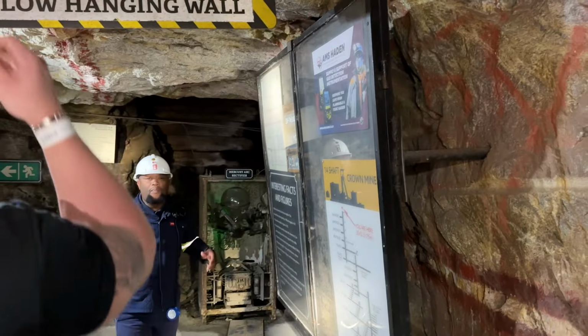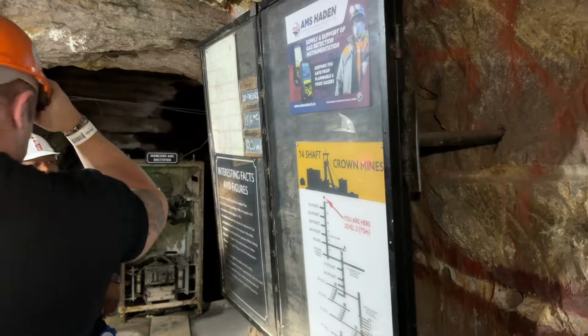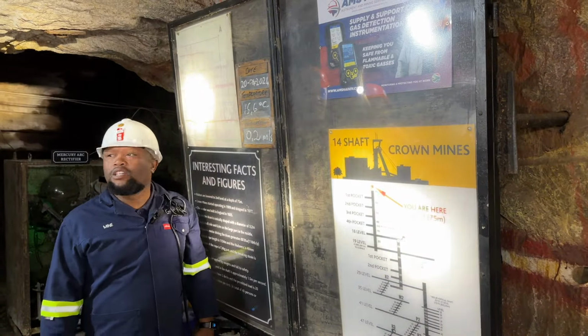So here we have the map of this mine. You can come closer so that the rest of the group can see. So this mine is called 14 Shaft. It's part of the Crown Mine group of mines. They started mining in 1909.